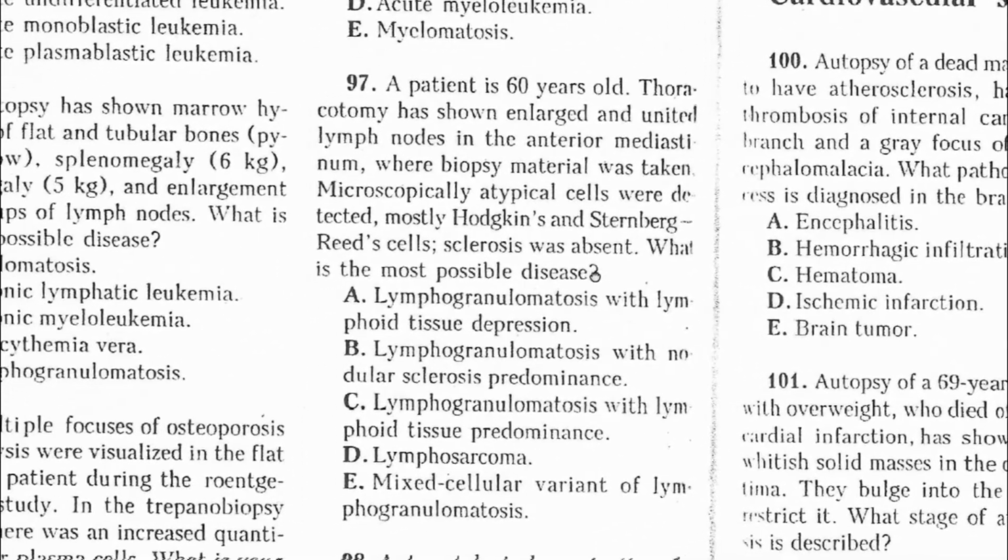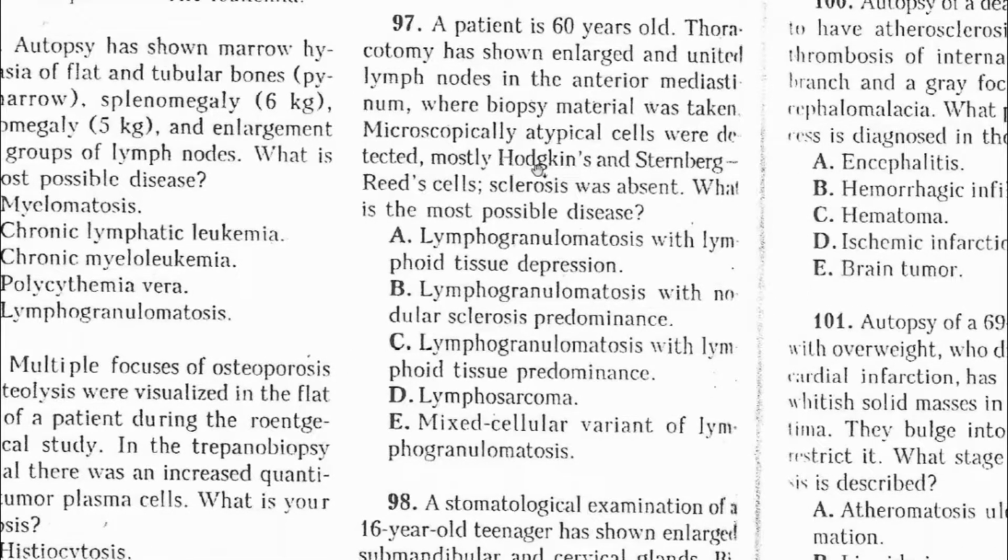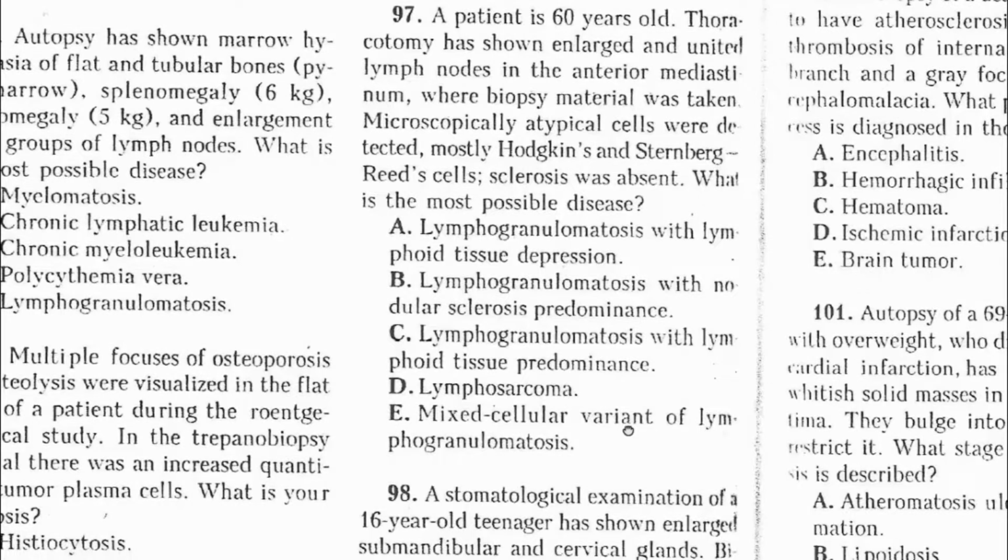97. A patient is 60 years old. Thoracotomy has shown enlarged and united lymph nodes in the anterior mediastinum, where biopsy material was taken. Microscopically, atypical cells were detected, mostly Hodgkin's and Sternberg-Reed cells. Sclerosis was absent. What is your diagnosis? You have seen this guy. Sternberg. Don't think twice. This is lymphogranulomatosis. But the answer is A, with lymphoid tissue depression.